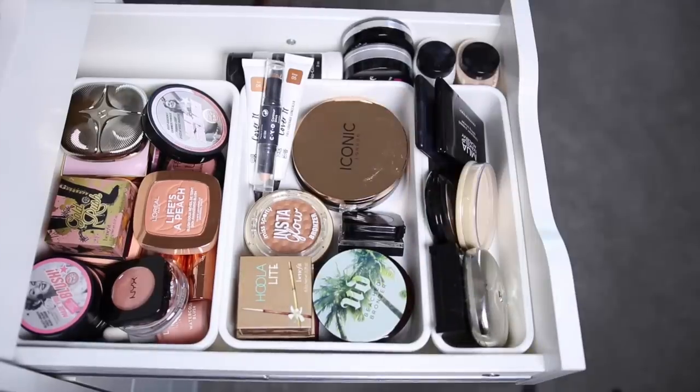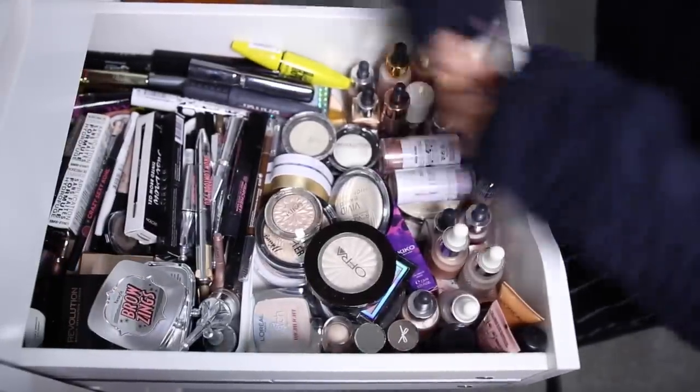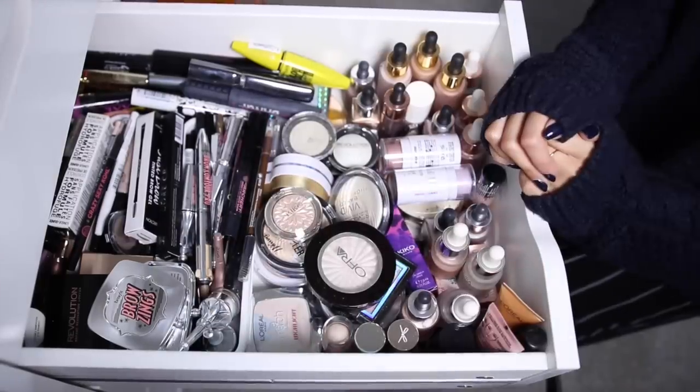So that is drawer number two complete, and I'm now going to move on to number three, which is probably going to be the absolute worst out of all of them. I'm not kidding you. Number three is pretty dreadful. This is drawer number three. Welcome to hell. This is an absolute mess.